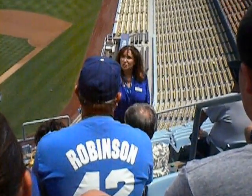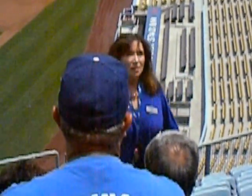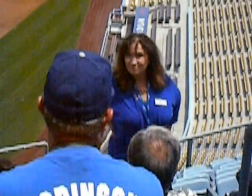2013 marks our 54th year in Los Angeles, 51 years here at Dodger Stadium, and we are the third oldest ballpark. Can anybody tell me which is the first and second? Boston is the oldest. Chicago, Wrigley Field. Wrigley is turning 100 next year, and we just turned 50 last year. Way far. And we are the third oldest.